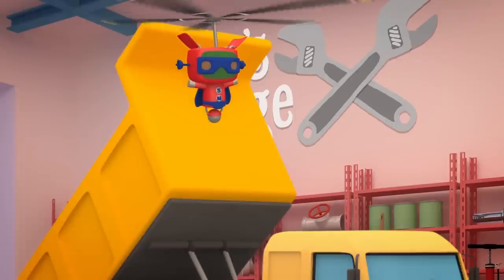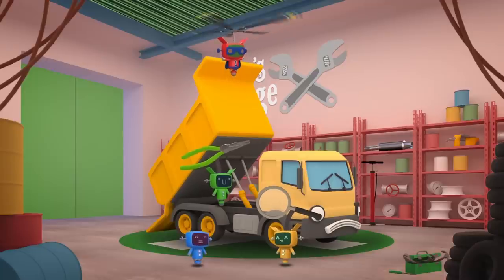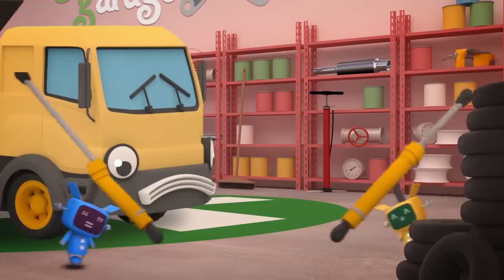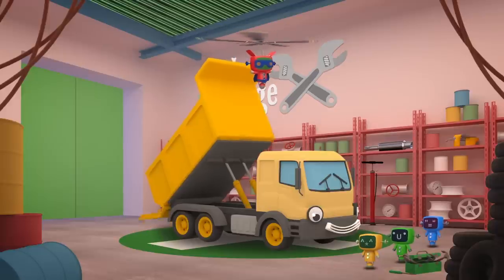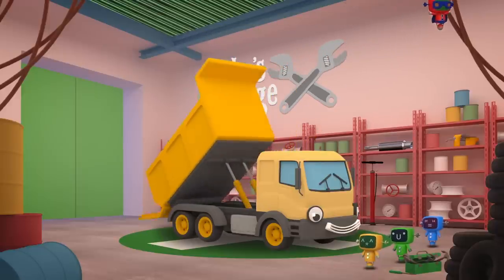Poor old Dylan the Dump Truck. No wonder he's wearing a frown. He can't bring his friends the things they need when his dump bed won't go down. Super Mechanical holds him steady while the others make him good as new. And now they've swapped his pistons. Let's see what he can do.